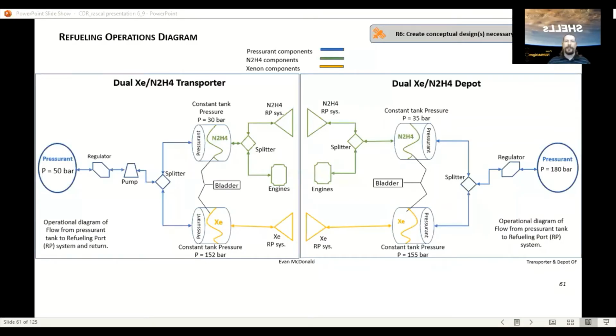The pump and regulator are fully reversible to extract the pressurant from the two tanks, pumping it back into the pressurant tank. This operation is performed during the refill stage while attached to the depot. The extraction, combined with the high pressure of the depot tanks, completely refills the transporter without a pump on the depot. The similar depot design has two deviations.